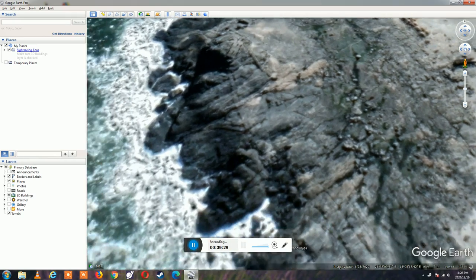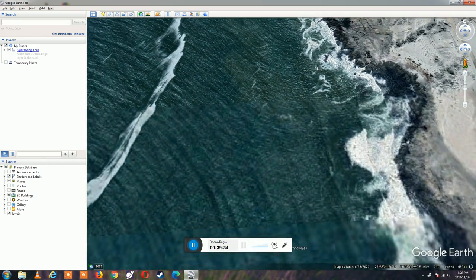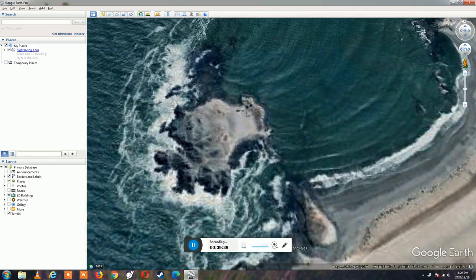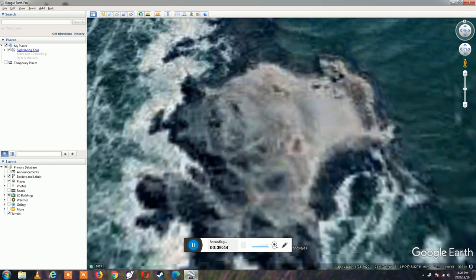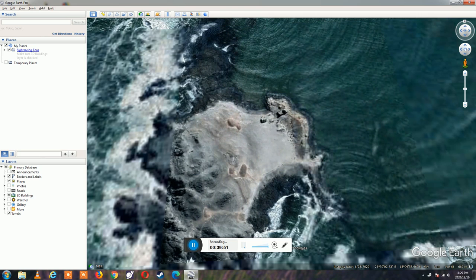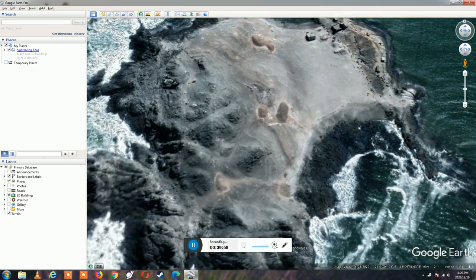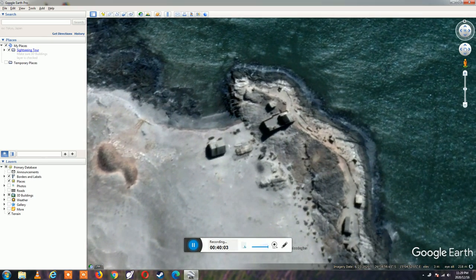Then if you go a bit further south, just a bit. Where's it now? Here we go. Here's Halifax Island. Normally the only people who are allowed on it are the penguin researchers. As you can see, there are some of these buildings here.